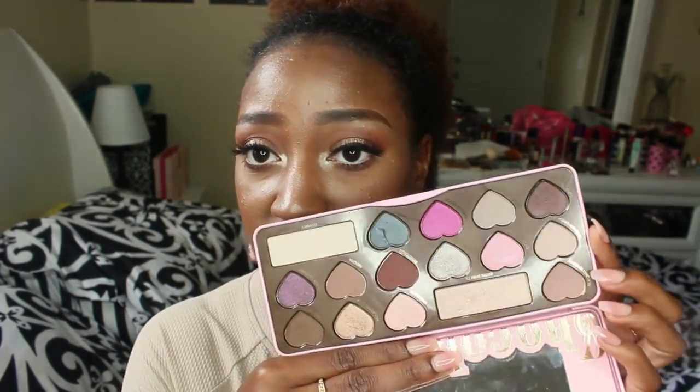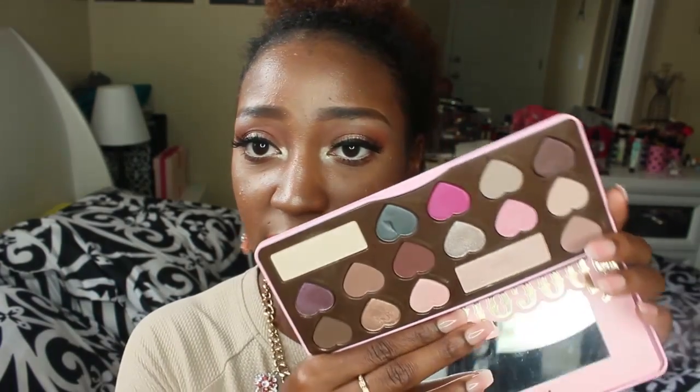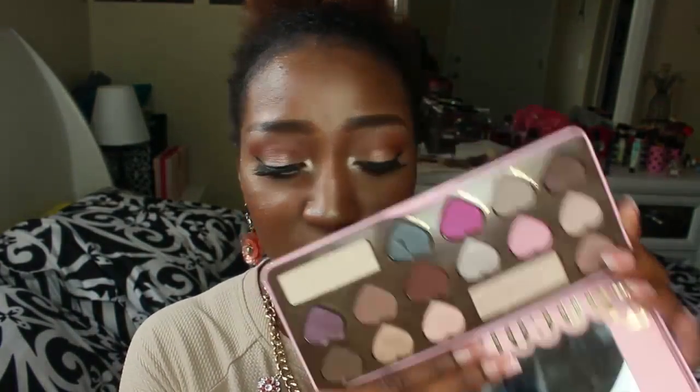But once I actually stepped out of my comfort zone and actually started using all of the shades in this palette, I found that I really do like it, and it really does complement my skin tone as well. I am one of those people who can work cool and warm tones, at least I think so. So I've been experimenting with the colors in the palette, and I've really come up with some beautiful looks.